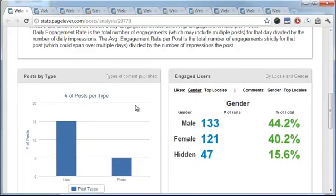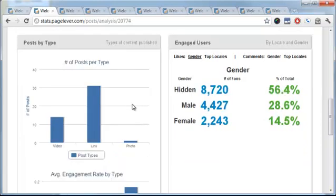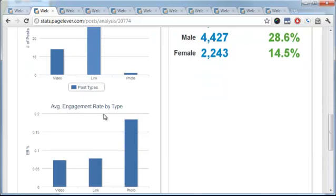The fastest way is using the post analysis screen. In this example from another fan page, I see the fan page is posting primarily links, but photos are driving 3 times as many comments and likes per impression. This page is missing out on hundreds of potential comments and thousands of potential newsfeed impressions.